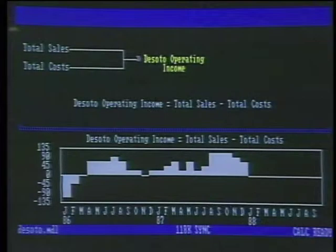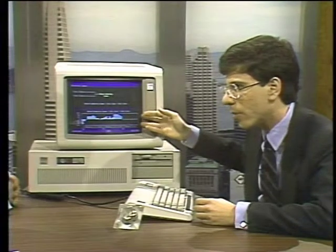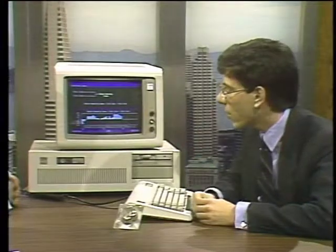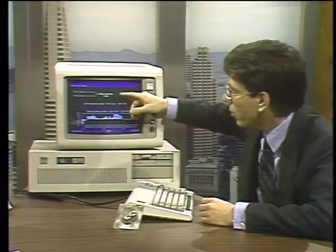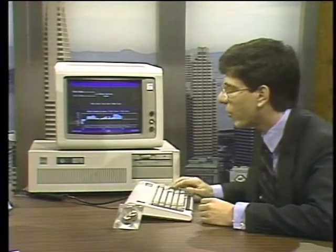Could you show us on the program then? Sure. On the screen, you see here a model I built earlier today. It's for DeSoto Automobile Company. I've shown a projection in the lower window of DeSoto's operating income. This is a graph. And in the upper window, I've shown one of Javelin's 10 views, the diagram view. If I present to you these operating income projections, you may very well ask, is that correct? Can I really have confidence in that result? If you ask that question, I'll refer you to this diagram here that will show DeSoto operating income is derived from total sales and total costs, at least according to my model.